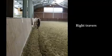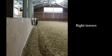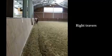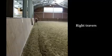I'm very proud again of anything that is to the right. He does his best here, same tempo, same amount of elevation in his steps as the left. So all in all, we're looking pretty equal, left and right, in the traverse, and also in the shoulder in.